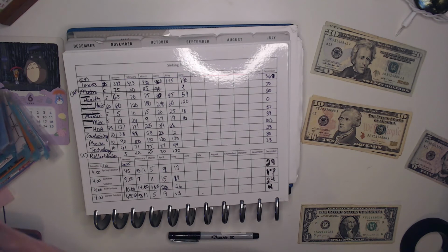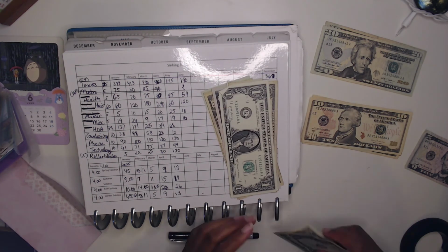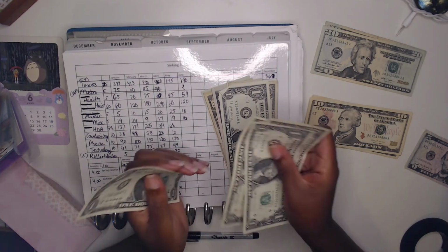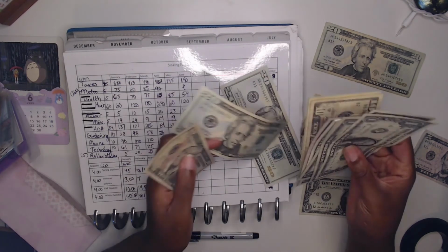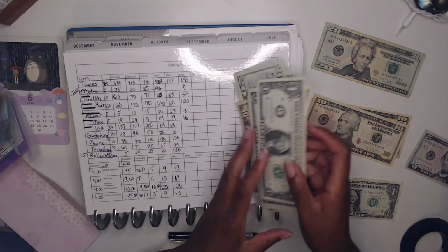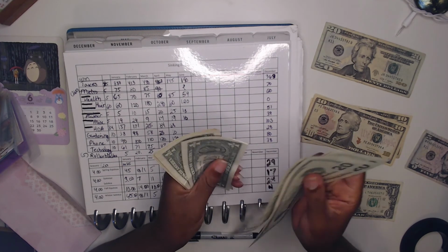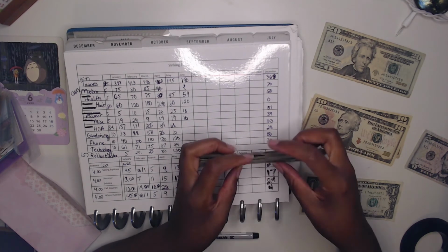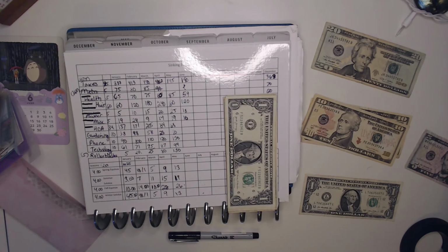We have HOA, which gets 34. So we should have 68, and we're going for 34. So we'll be getting some 1s. 1, 2, 3, 4. 10. 20. So 20, 10, there you go. All right. 20, 40, 60, 70, 80, 90, 95, 96, 97, 98, 99, 100, 101, 102. So HOA had 68. Let me just make sure we have the right amount. Yep, 102. Perfect.